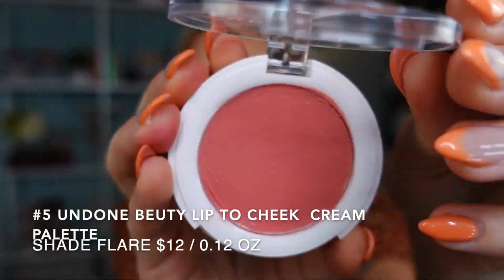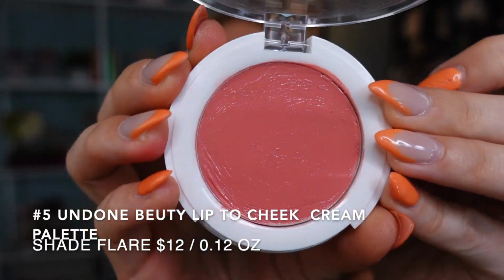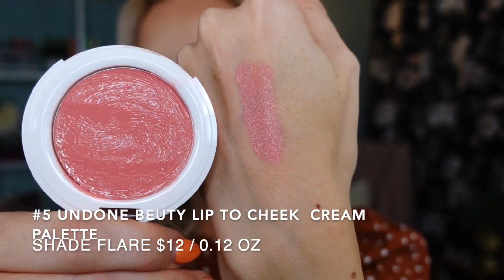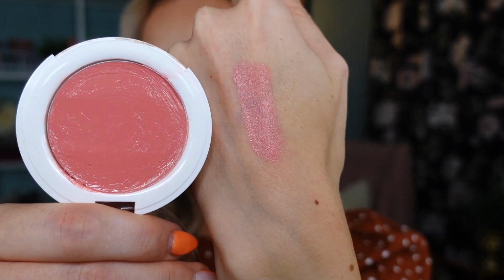And now, you guys, we are on the top 5. On spot number 5, I do have an Undone Beauty Lip to Cheek palette in the shade 325 Flare. This is the shade that is the most true baby pink in my whole entire cream blush collection, and I do love it for that.